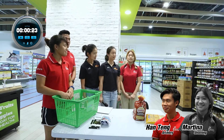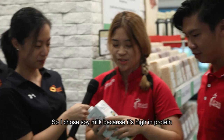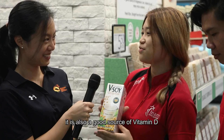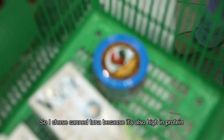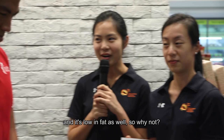Alright, so they brought back some soy milk and canned tuna. Let's find out why. Okay, so I chose soy milk because it's high in protein and it's also a good source of vitamin D. I chose canned tuna because it's also high in protein and it's low in fats as well. Right, and it's your turn to pick the category now.